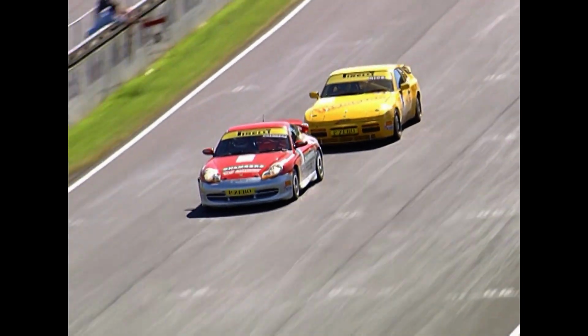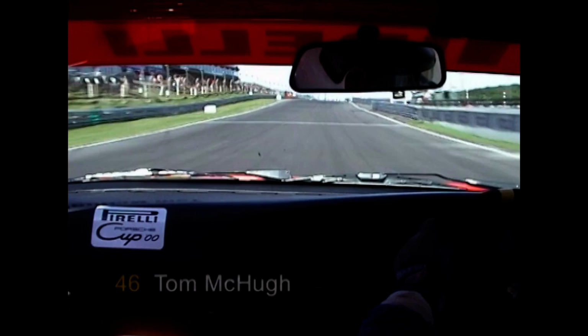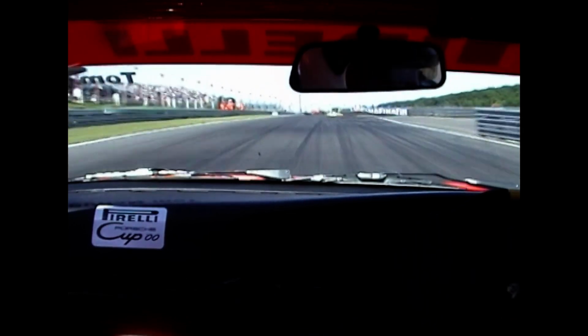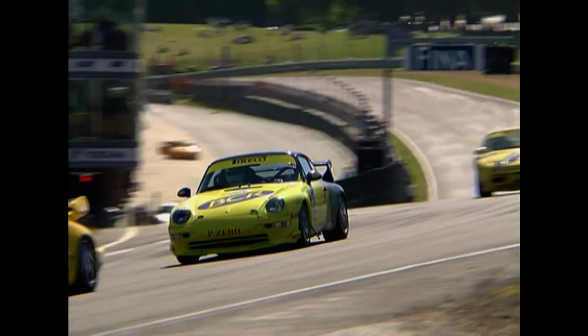Well, Pete Chambers comes to the line, chased by Nigel Rice, and they throw the checkered flag. Well, that will have caught them by surprise. Tom McHugh also, but Tom McHugh delighted because he wins Class 2. Let's hope he doesn't spin out here in his jubilation. So Tom McHugh, the winner of Class 2.